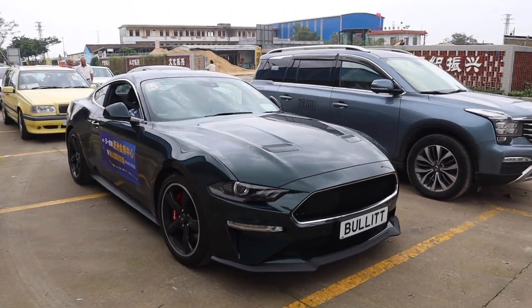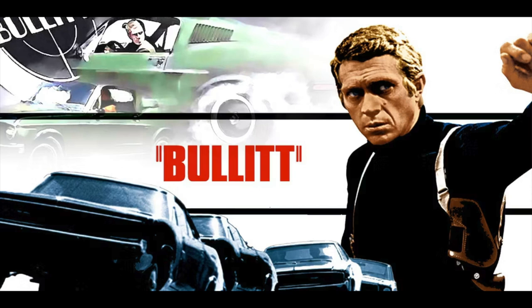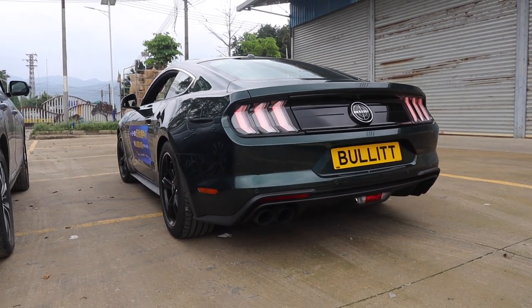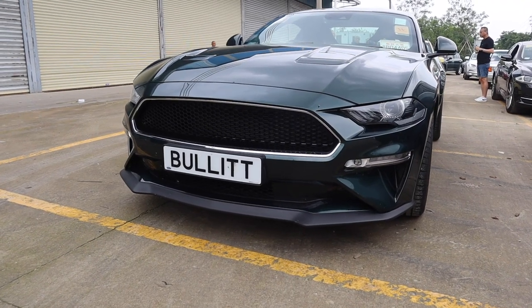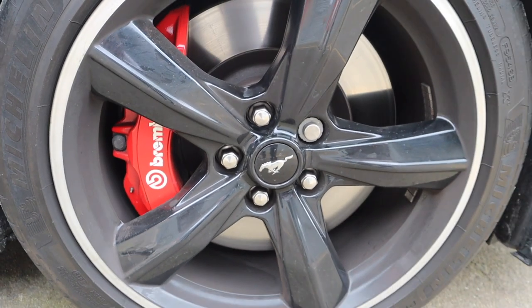Now this is quite a special one. It's a Ford Mustang, the new one, but the Bullitt edition, which celebrates the Bullitt movie by Steve McQueen from many years ago, with the amazing car chase scene, and of course the star car of which was a Ford Mustang. Now this is a special edition. There's only two in Hong Kong. Obviously the exterior is different, with a different body kit, and wheels that have better brakes and suspension.